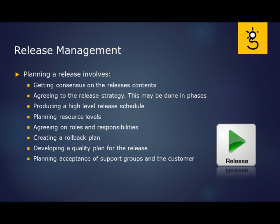Planning your resource levels. This new change might take more resources or maybe gave some back, but we want to know what those are. We need to be agreeing on the roles and responsibilities about the release. And of course, like anything, if you're making a change, if you can, and things go bad, you want a rollback plan. You should have a quality plan designed for the release, not just surprise everybody by pushing it out with Configuration Manager. Planning the acceptance of support groups and customers as well is something we should be looking at, because we want them to say, all right, yeah, we got it, we accept it, we know it's there, we acknowledge it, and the rest of it.